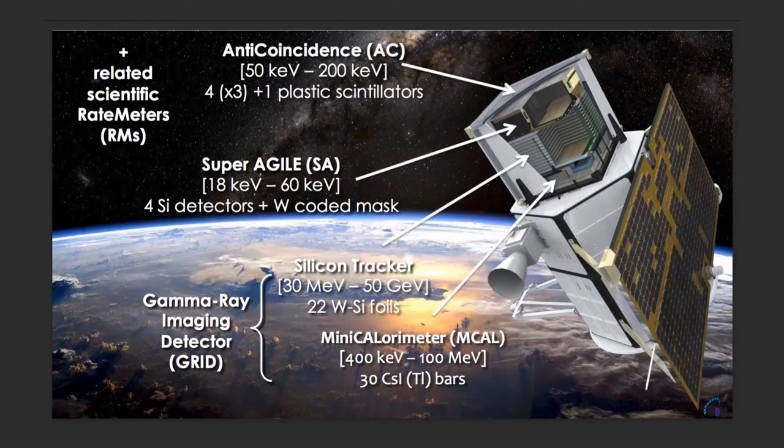It's important to remark here that we also have scientific ratemeter data, which are basically the same data acquired by each detector, but sampled with a rougher time resolution of about half a second or 1 second. They basically serve to monitor the background rate and background modulation, but of course they can detect transients as well.